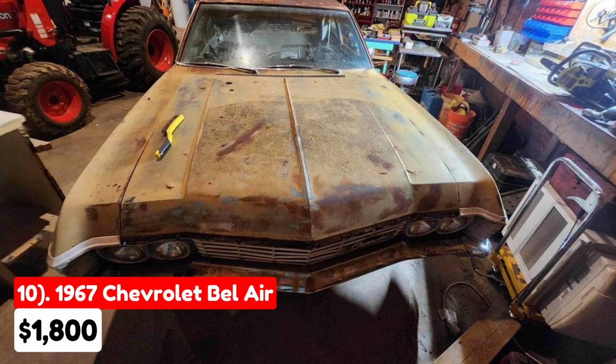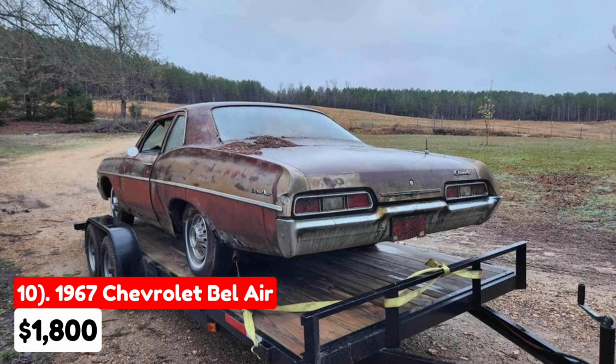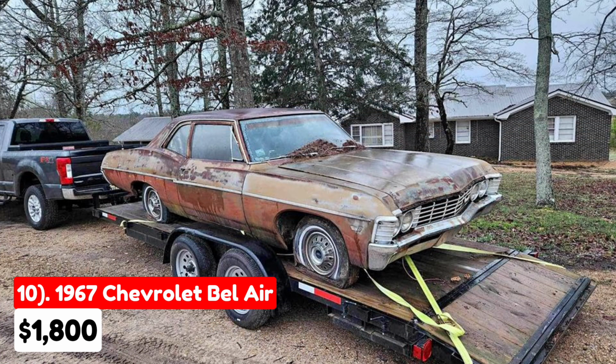According to the seller, this Bel Air is a project car that currently does not run. The seller acquired it through a trade and admits to having limited knowledge about its history. The motor is reported to be locked up, indicating it will require significant mechanical attention. The body is described as solid but needs work on the floors and interior, among other unspecified repairs.